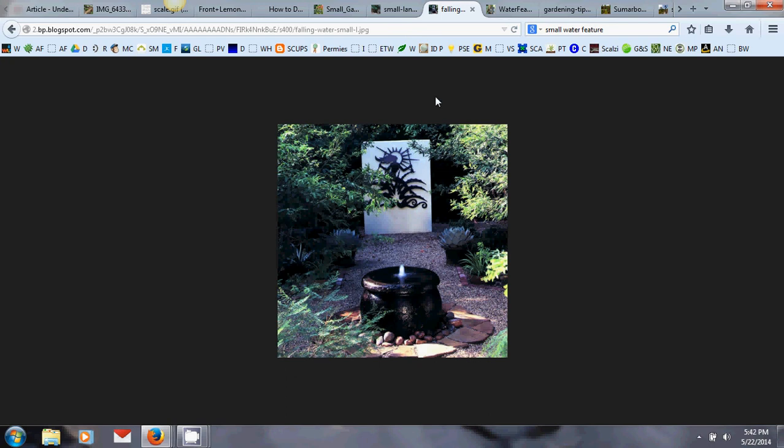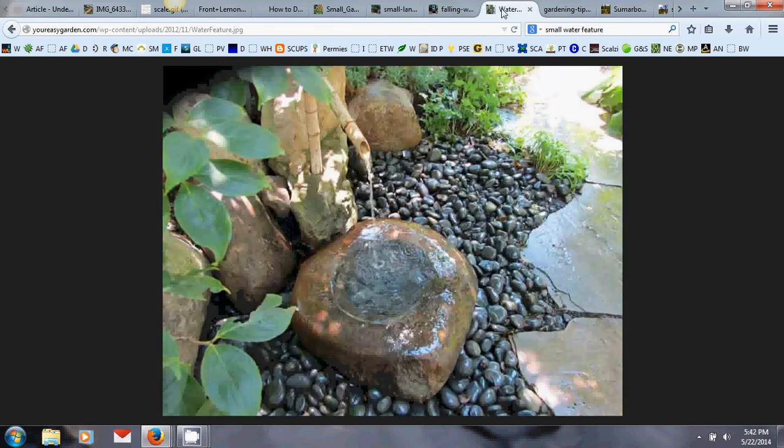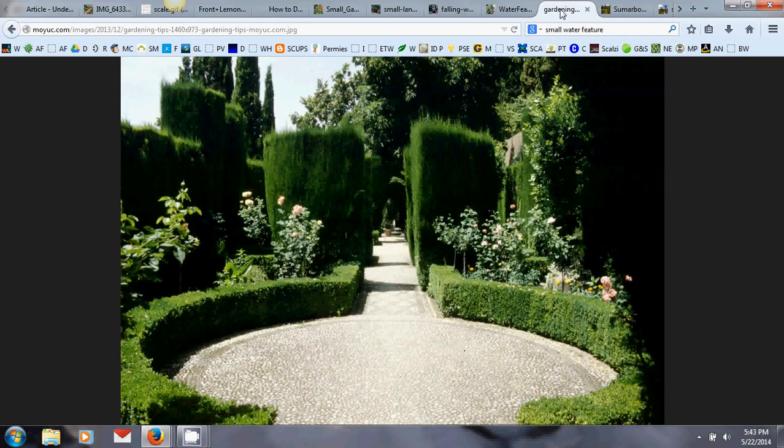And this one is even tinier still. It's just a rock with a slight depression in it, and there would be a basin under these rocks, and the water would get recycled back through. The more splash you have, the more you're going to have to replace the water in a water feature like this. So if you don't want to have to replace it very often, you can come up with ways for it to get fed from your landscape, from rainwater collection, or you can reduce the splash so it's not evaporating as quickly.